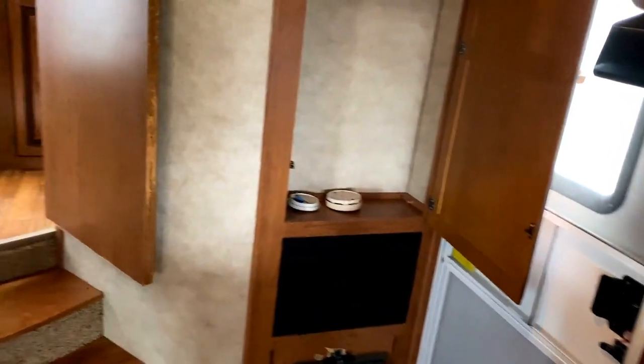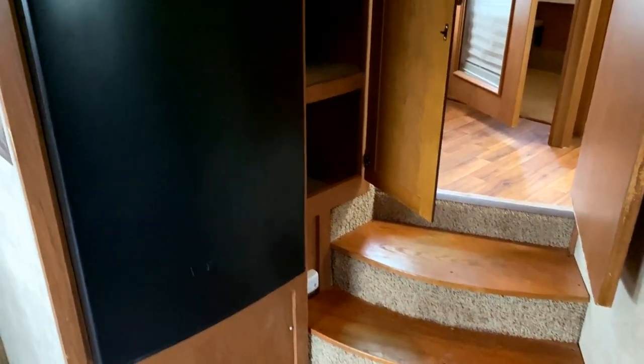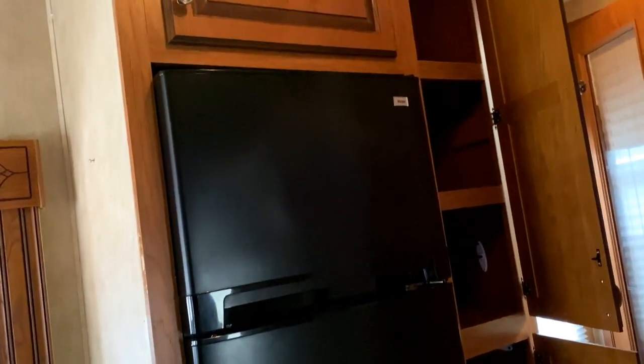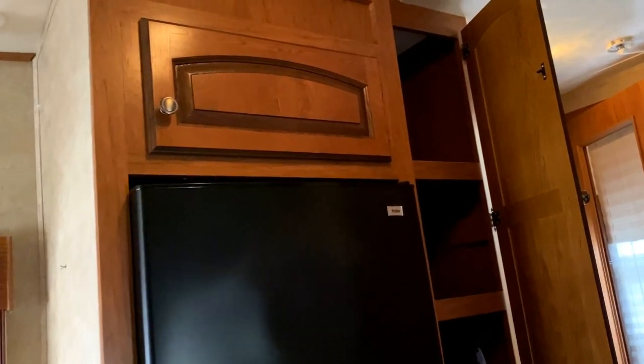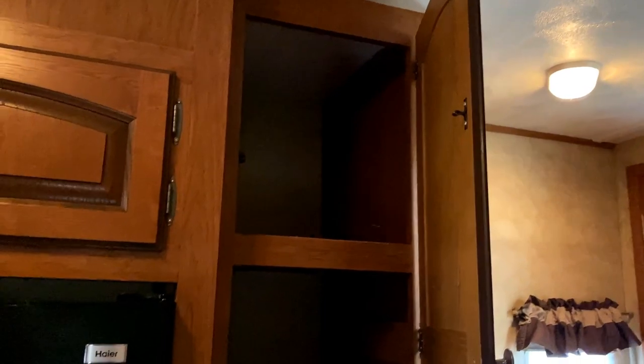Now, around the corner, a couple things I want to point out. This looks a lot like those 12-volt compressor-driven fridges that we see today. It's basically the same size. It's just shy of 11 cubic feet. That is a 110 refrigerator. I just want folks to understand that. That is not a 12-volt or a gas electric. So this is something that'll work really good in a park. You're gonna want a generator to run that otherwise though.